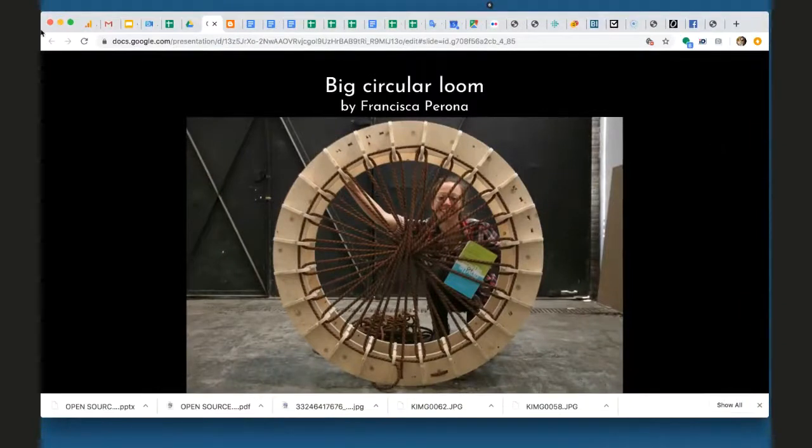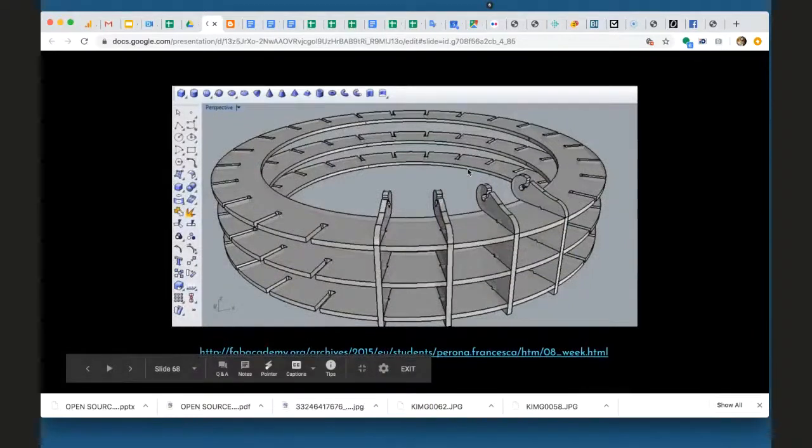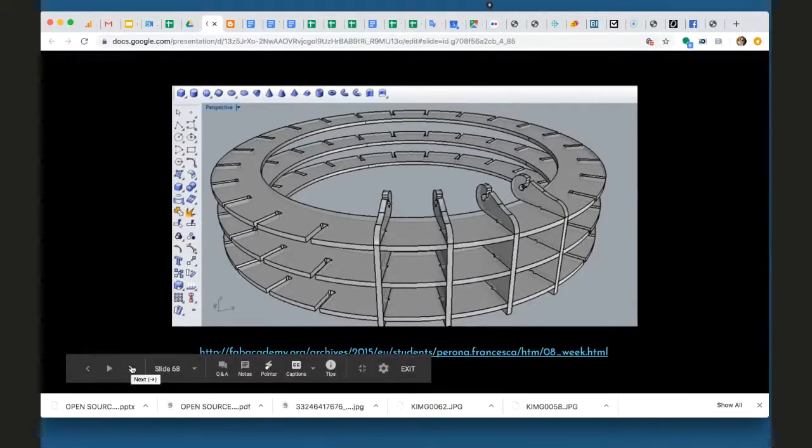Yeah, she did furniture from this, again the same principle. I think all the design files are online, even with Grasshopper, I think. So you can scale up and down.